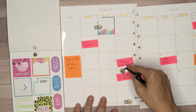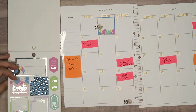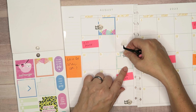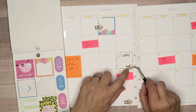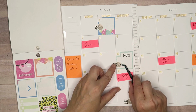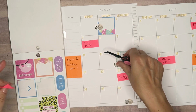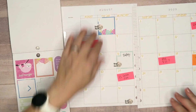I need a box for here. That is my mum's surgery. Yep, I'm going to do this one. Already cut out and already done. I don't have to mess around. Do I want to put that there? Or do I want to do it there like I did before? Yeah, I'm going to put it there. That's a new moon. And that's my mum's surgery. I need to keep that so that I know what I've done. All right, yes.